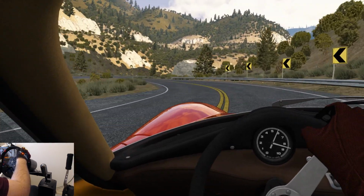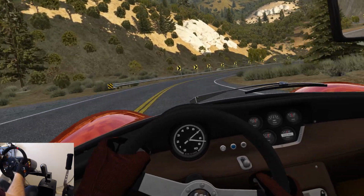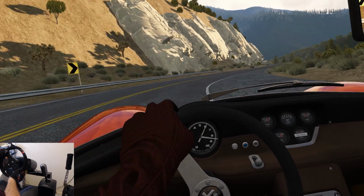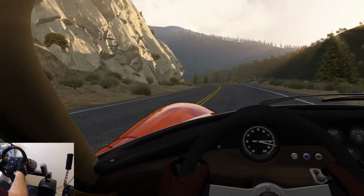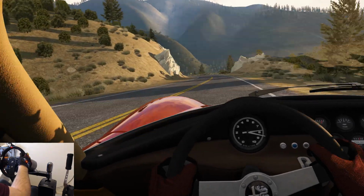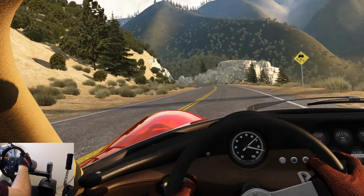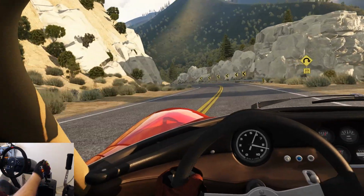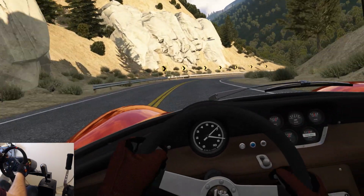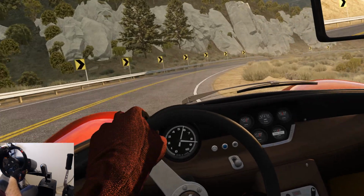Just kind of riding on the edge. Then we'll start to pick up the pace. Some tighter corners here at the beginning, and then it speeds up a little bit. Trying to be nice and smooth here. This is such an experience driving this. I cannot imagine driving this on public roads. What an experience.